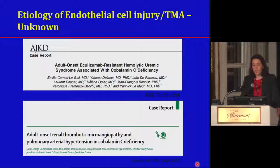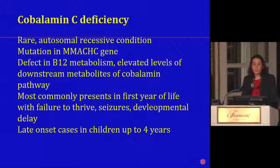So there have been a couple of cases reported in the last couple of years of hemolytic uremic syndrome associated with cobalamin C deficiency, and these are just two from the renal literature. One that they tried with eculizumab didn't work, for whatever reason, and the second was a renal thrombotic angiopathy that was also associated with pulmonary arterial hypertension. So the pulmonary artery bed was also involved. So what is cobalamin C deficiency?